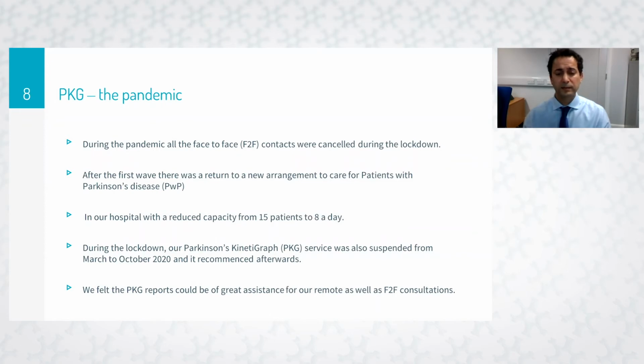So during the pandemic, as for everybody else, we used to have face-to-face contacts with all the patients. Then everything was cancelled, and among them all the complex ones as well. After the first wave, we returned to some new arrangements and started seeing patients. However, we had to prioritize whom we should see because the capacity was reduced to less than half, actually.